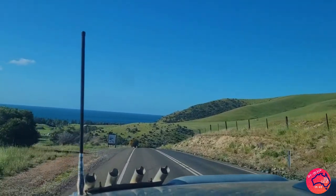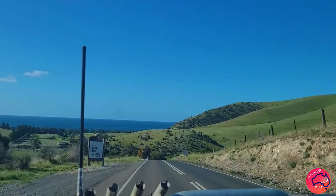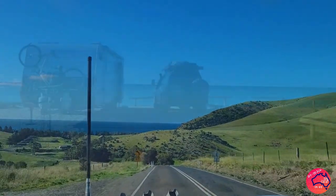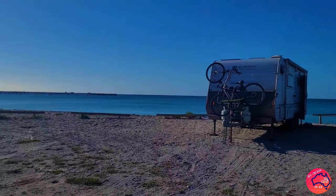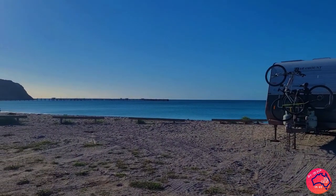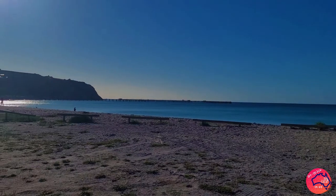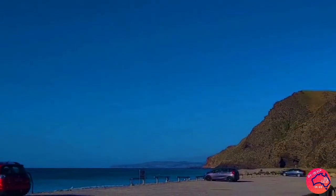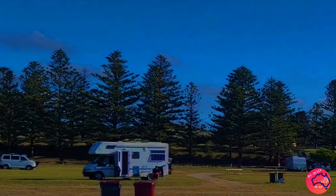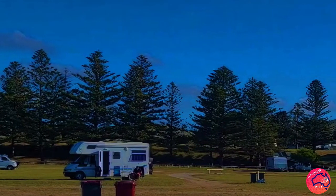Over 700 kilometres. Wow, that is beautiful. Well, we're here at Rapid Bay and we've got a spot right on the beach. How beautiful is this? There's the jetty over there. Got a car park here. I think there's a cave over there. This is the campground. Pretty nice.